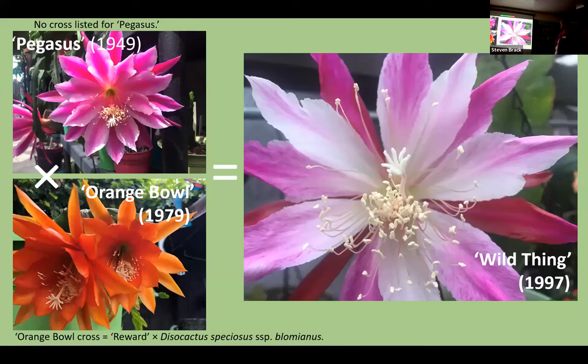And this is a crop. I wanted to show you what results from a crop. Here's Pegasus. These are all three of my plants, not my crop. This is a plant, Pegasus, that was registered in 1949. The hybridizer in this case crossed it with Orange Wool, a flower from 1979. And somewhere in that time period, after 1979, he created Wild Thing.